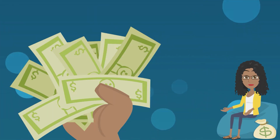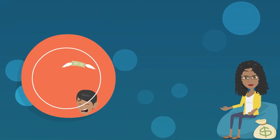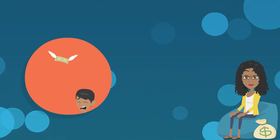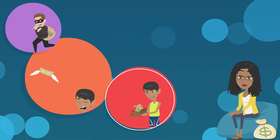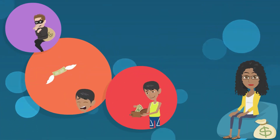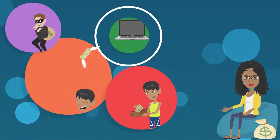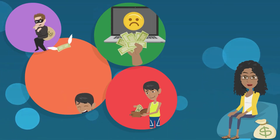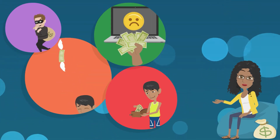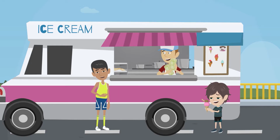Although cash can be a quick and easy payment method, it is important to remember that cash can be lost or stolen if you're not careful, and you're limited to the amount that you can carry in your wallet or purse. You're also limited to buying things in person since you can't use cash to buy things online or over the phone. Overall, carrying cash in small quantities is a good habit to have because you never know when it may come in handy.